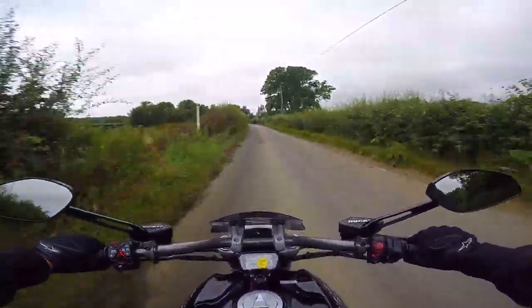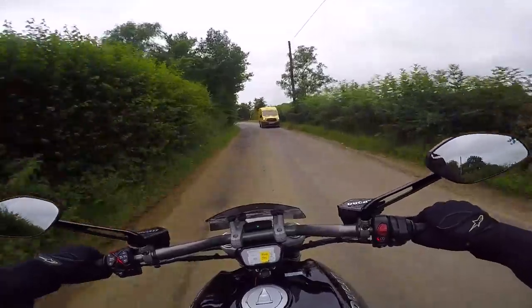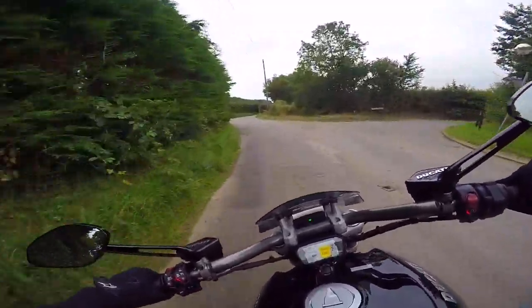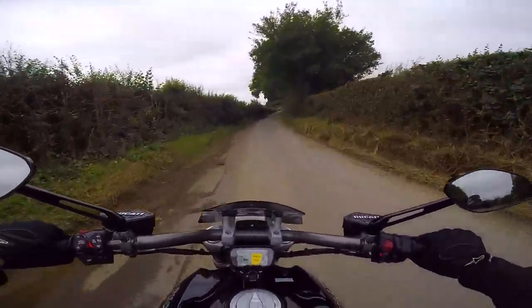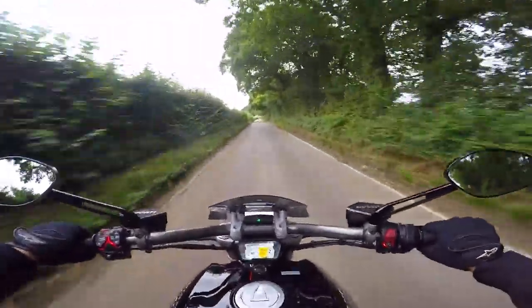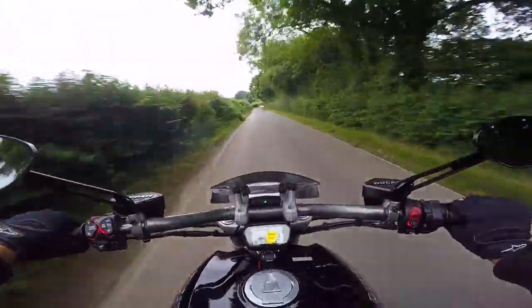Do you know what? The suspension is a little bit choppy for roads like this. This is a back country lane, and it's very bumpy at the best of times. And obviously this bike is not designed for a road like this. This is designed for good quality roads. But this engine, oh damn.